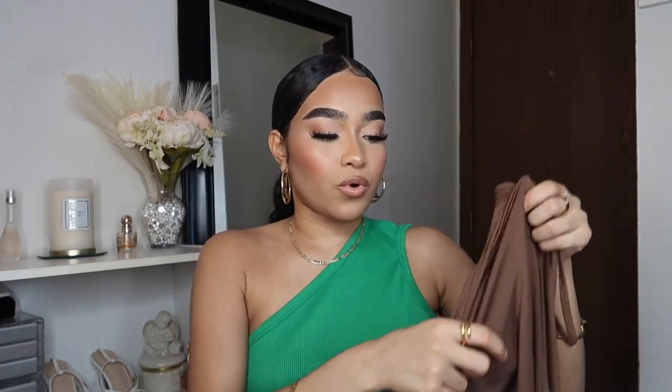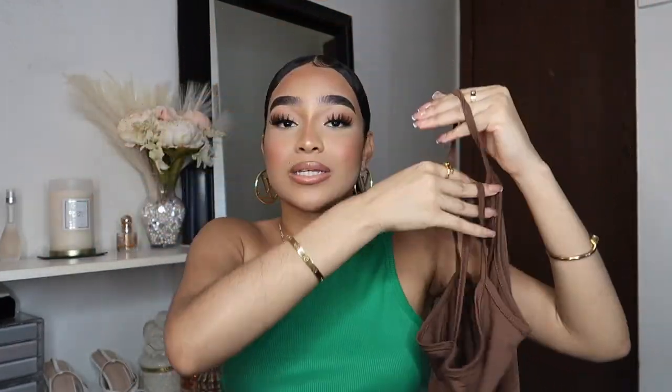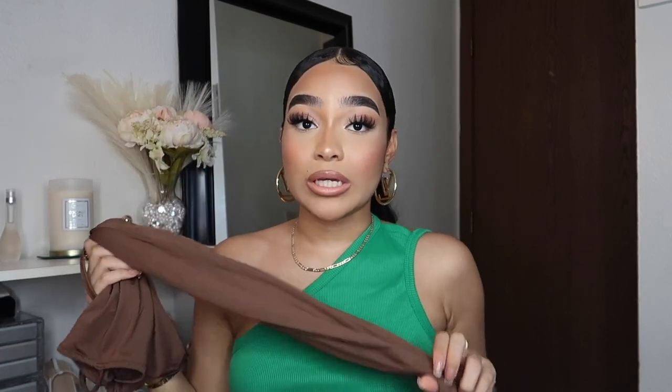But for me, I do have a small chest, and the straps on this are not adjustable. So most likely the dress would hang low a little bit on me, and I didn't want that, so I just went a size down, and I'm so glad that I did because this fits me perfectly. This gives you a nice figure, it hugs your body perfectly.